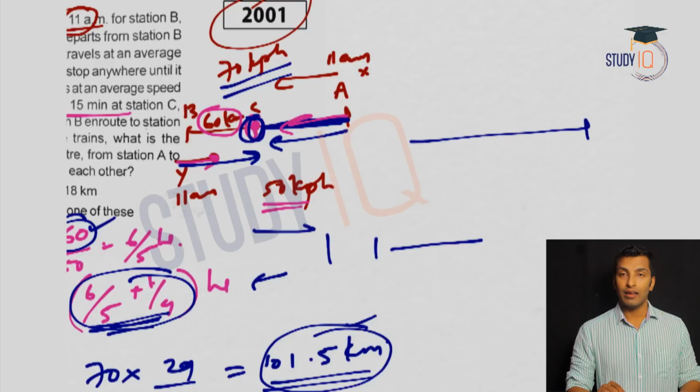See the story, I hope you understood. One person is coming from here, the other person is coming from here. Meeting means together they covered one distance. That's the concept you need to remember. So here it is 180. Both of them together should travel 180 kilometers. That is when they will meet.